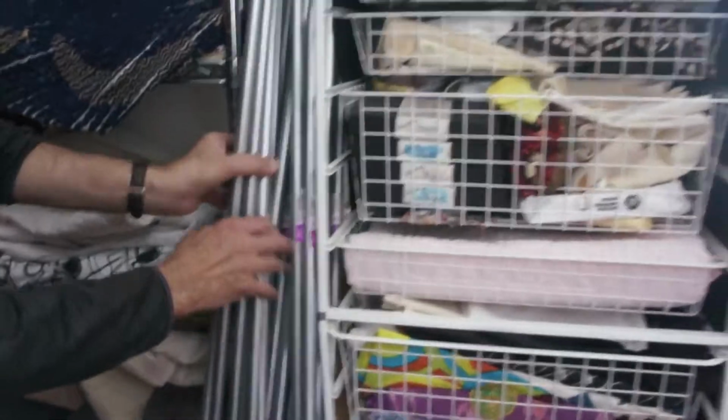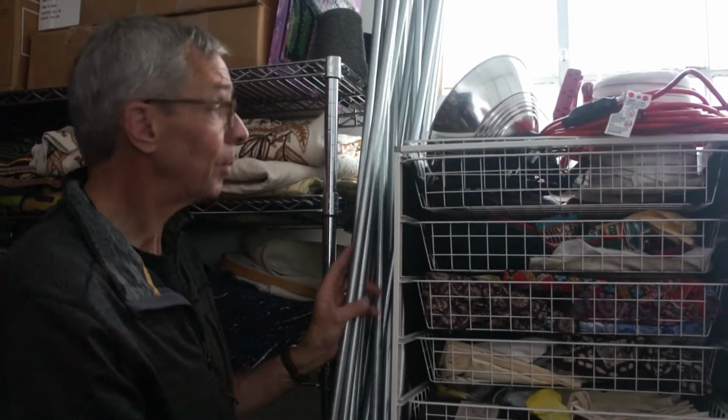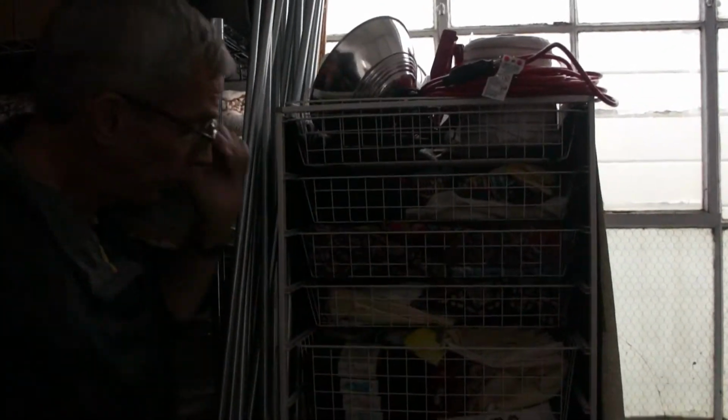Here are the poles that I hang things on. Everything's out at a show right now. 20 quilts are out and 10 more are packed up. So I got lots of poles here. Miscellaneous storage. Here's the lights I use to do quilt photography.